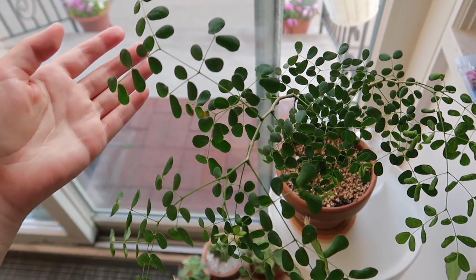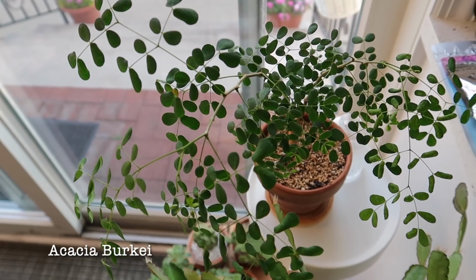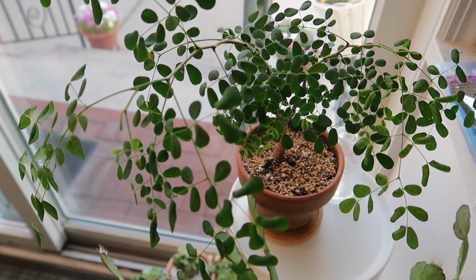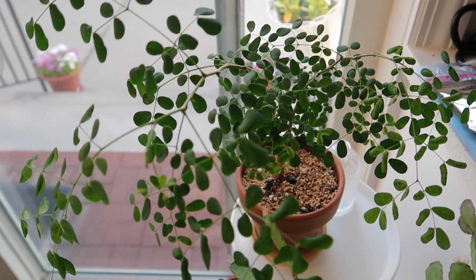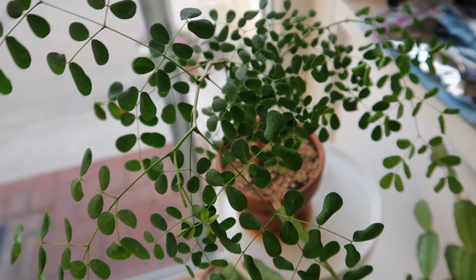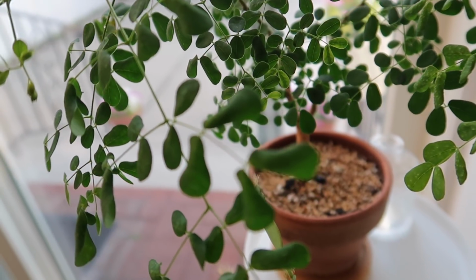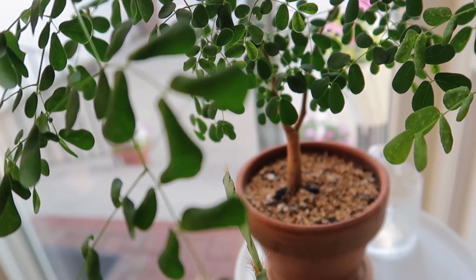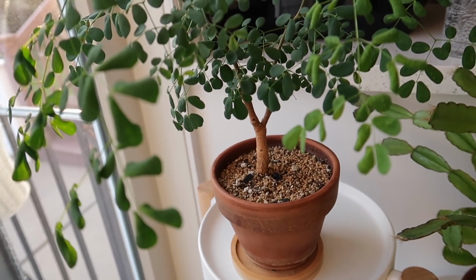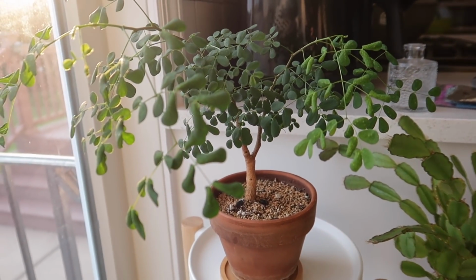This is my Acacia Baileyana. I think this is a plant that is commonly used in bonsai. I personally love the foliage and the tree-like growing pattern of it. The leaves are very dainty and have a unique shape to them. It's actually kind of hard to describe, but it looks to me like a cross between a bean and a teardrop, if that makes sense. When the branches grow long enough, it also droops down like a willow, which I personally love.